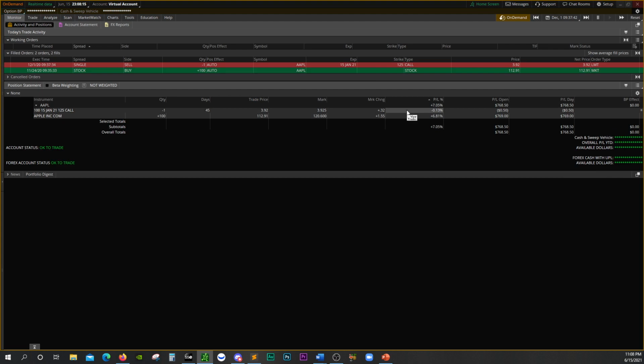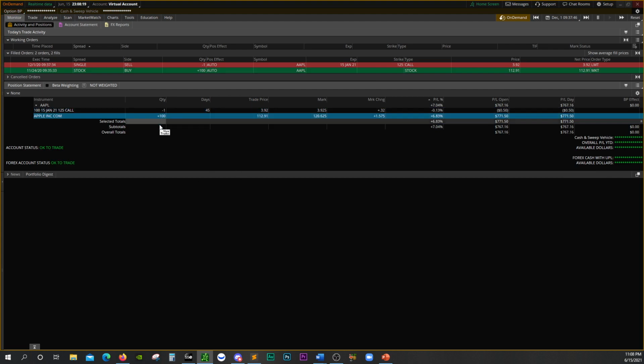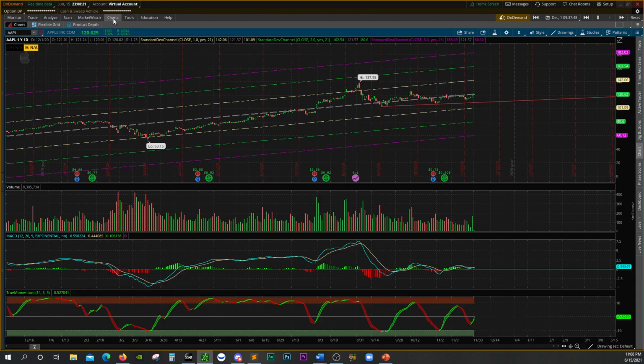All right, so go in here and look at the monitor tab. Drop Apple down. Okay, we've got our short call there. We've got our 100 shares there. So now what I'm going to do is fast forward real quick to a time frame where we're going to roll. It's still a short time frame, about 8 more days in the future.